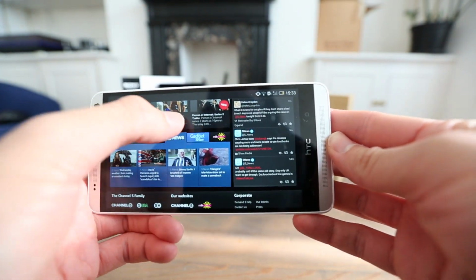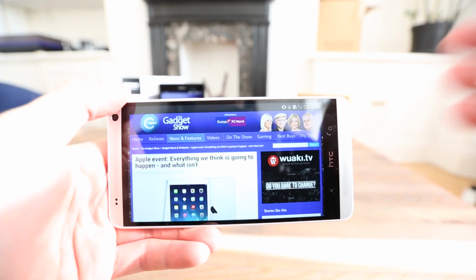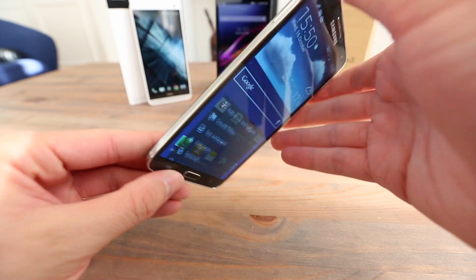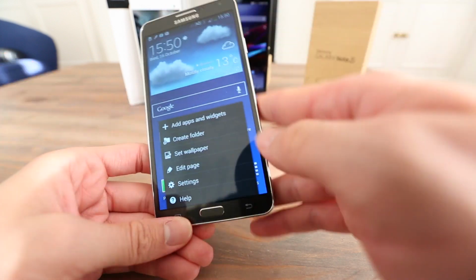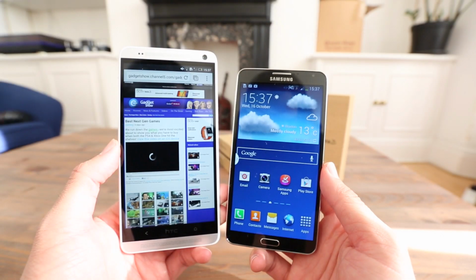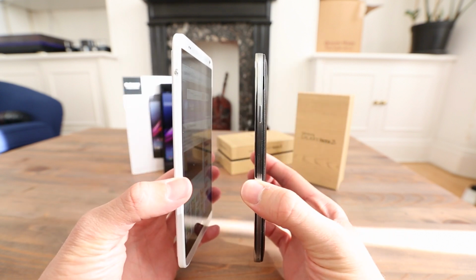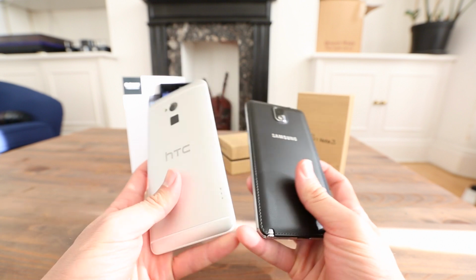And the HTC One Max is definitely large, that much is obvious, but it didn't have to be. Samsung's new Galaxy Note 3 for instance has a display that measures just 0.1 inches less across diagonally, but the bezel at the top and bottom is substantially shorter, so much so in fact that it's closer to the HTC One in size than the Max.